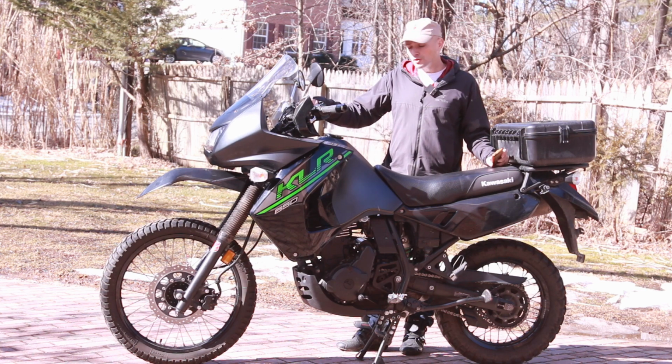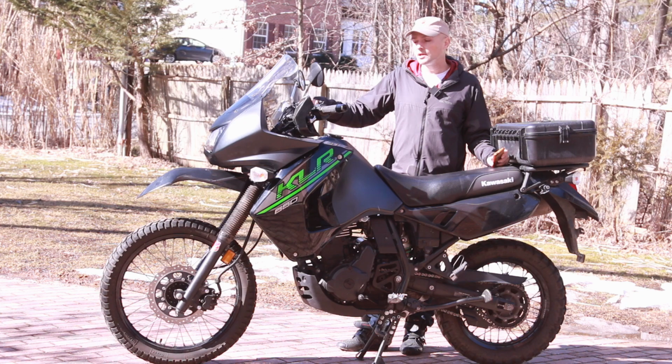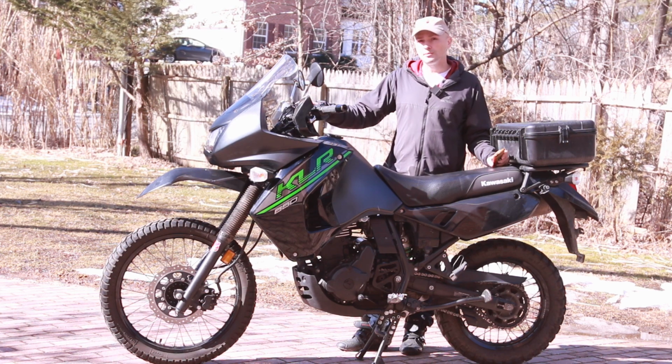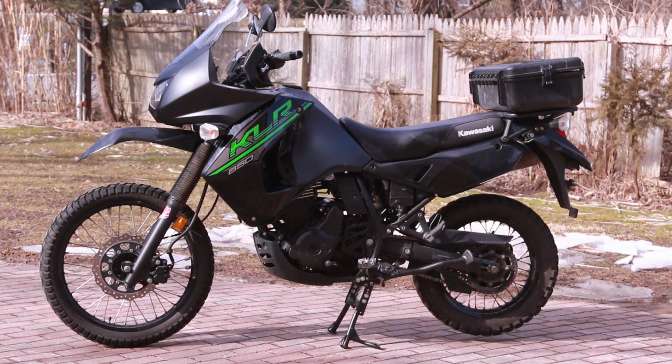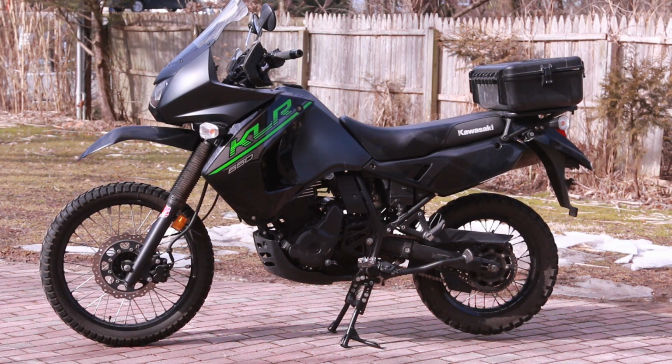Hey guys, today we're going to look at this. This is a 2017 KLR650. It's one of the few bikes that has not seen many changes over time. Even the engine and the carburetor are still available. It's not fuel injection. It's a very simple bike, and it is one of the best bikes that you can get for surviving an apocalypse.